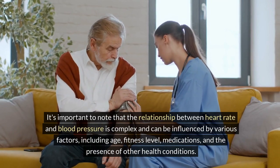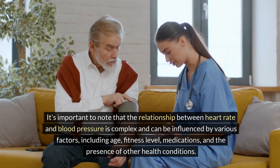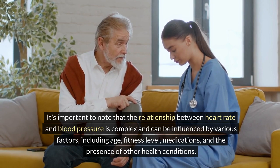It's important to note that the relationship between heart rate and blood pressure is complex and can be influenced by various factors, including age, fitness level, medications, and the presence of other health conditions.